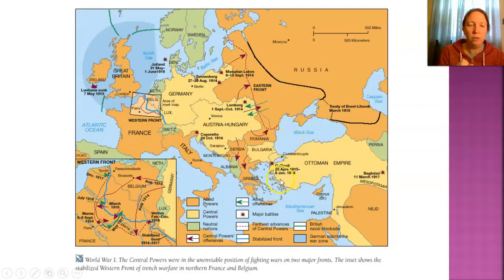And what the Turks were able to do is blockade this waterway here that prevented the Russians from getting supplies from their allies, France and Great Britain. So France and Great Britain were trying to send supplies through the Mediterranean, through what's called the Strait of the Dardanelles, into the Black Sea to get to Russia, but the Turks were able to block them at this city called Gallipoli.